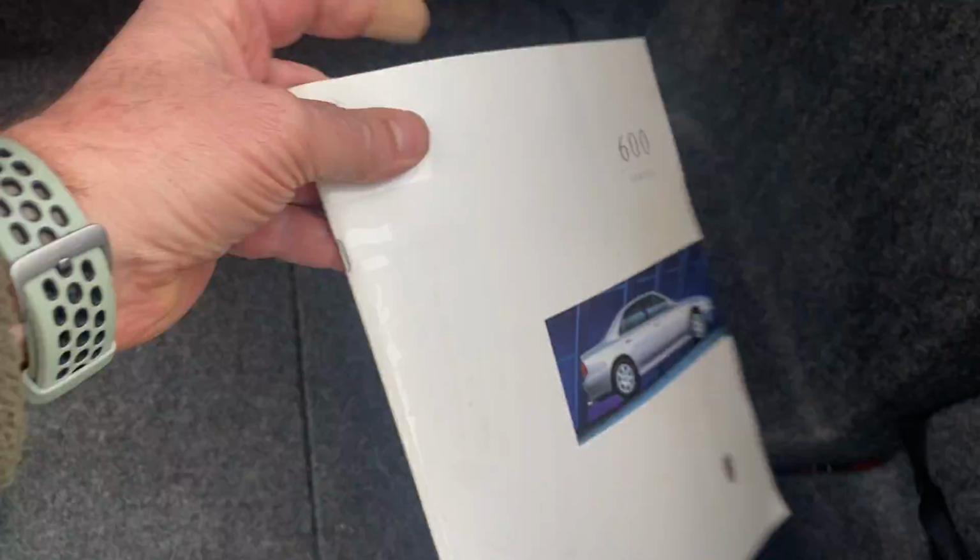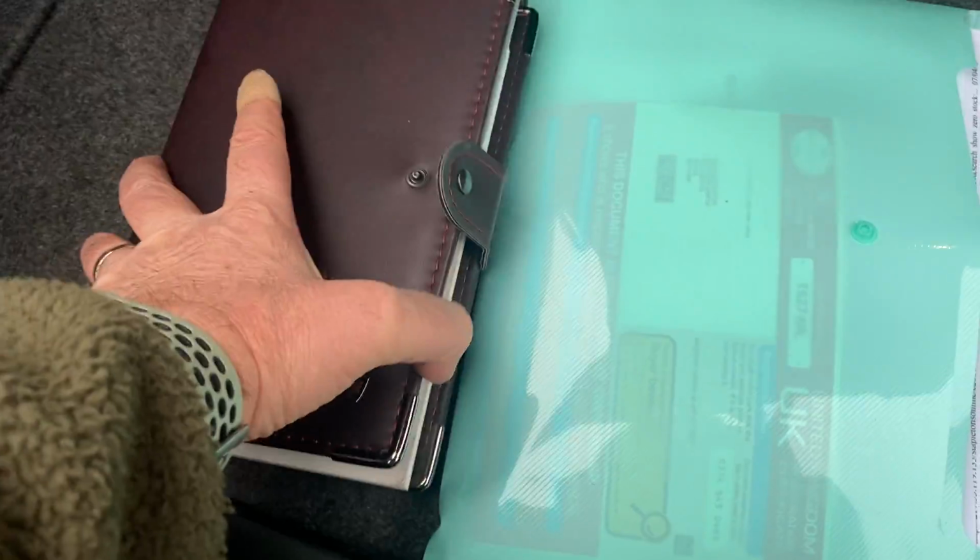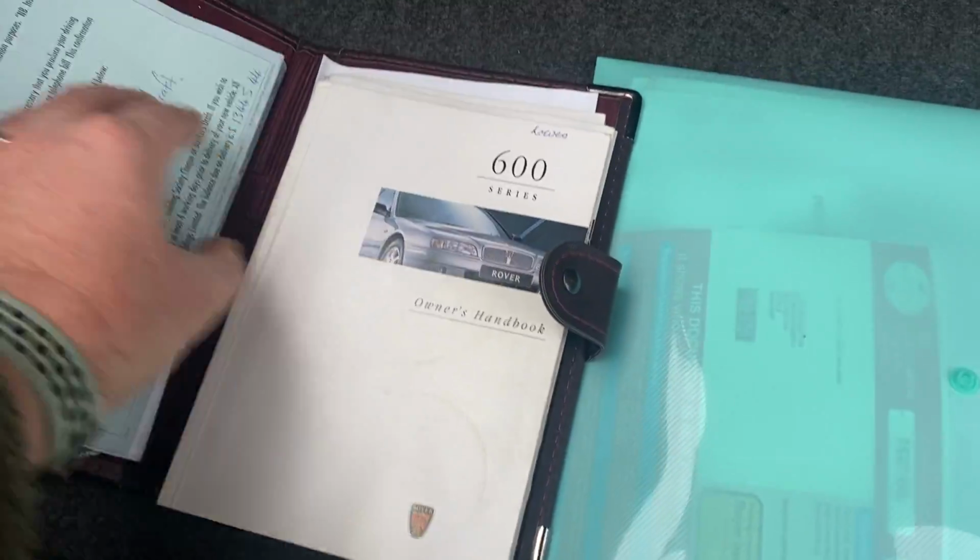Here's the original sales brochure which comes with the car. Here's the original folder, service record, and all paperwork pertaining to the car.